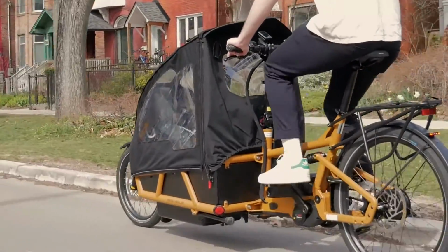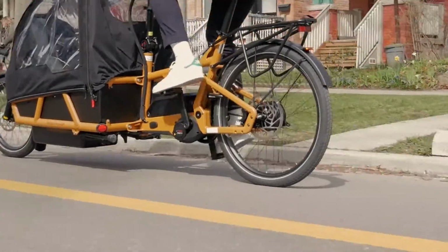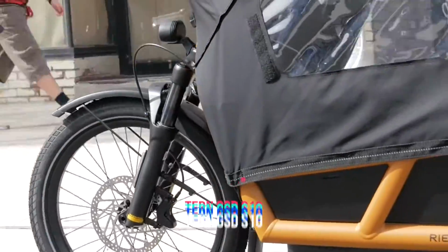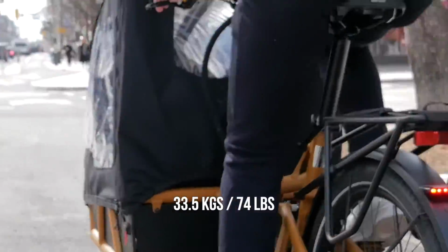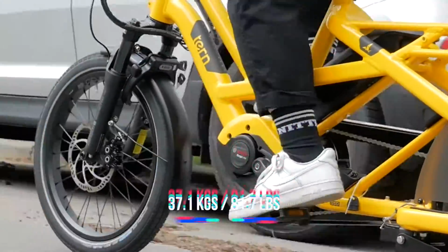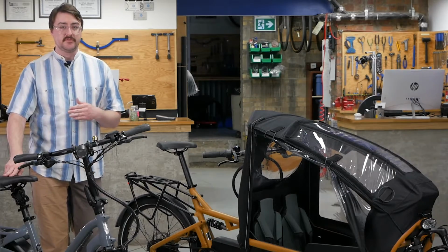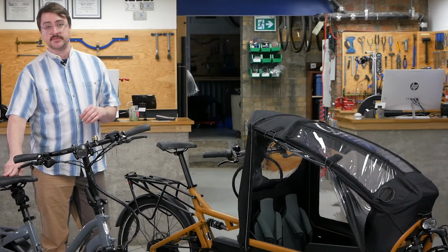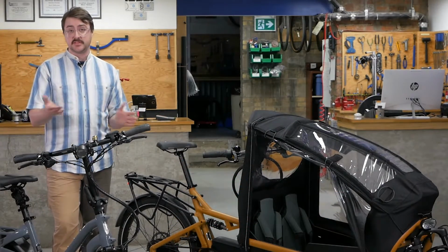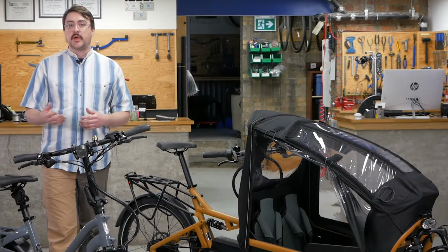Both of these models have a maximum gross vehicle weight of 200 kilograms or about 440 pounds. The base weight of the Riese Müller Load4 in the touring configuration starts at 37.1 kilograms, which is 81.7 pounds, and the Tern GSD in the S10 configuration starts at 33.58 kilograms or 74 pounds. And this is a difference of 3.52 kilograms or 7.7 pounds. Although this is different, it's not substantial or significant, but for the sake of this video and comparison, we are mentioning it. Where you carry the weight also matters.